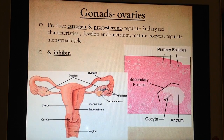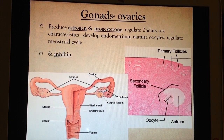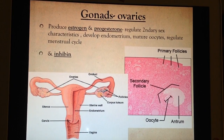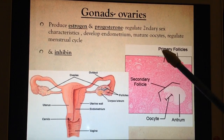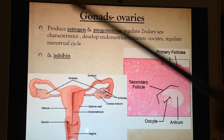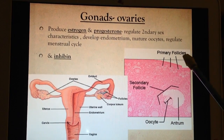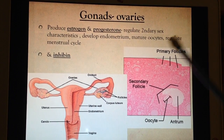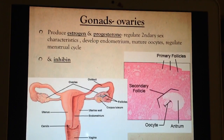In women, the gonads are our ovaries. We produce estrogen and progesterone. Everything with us is generally more complicated. We produce two things instead of one. And that's because not only do we have to regulate our secondary sex characteristics, but we have the babies, right? So we have to regulate the menstrual cycle. We have to worry about the maturation of our eggs and the baby and everything like that.